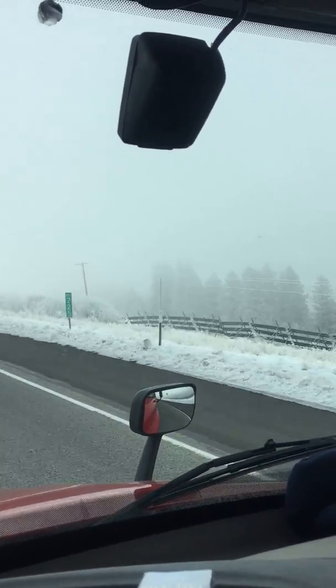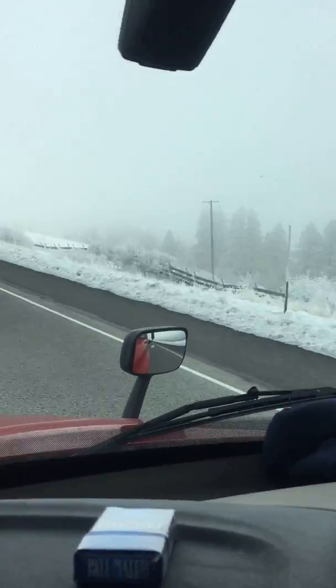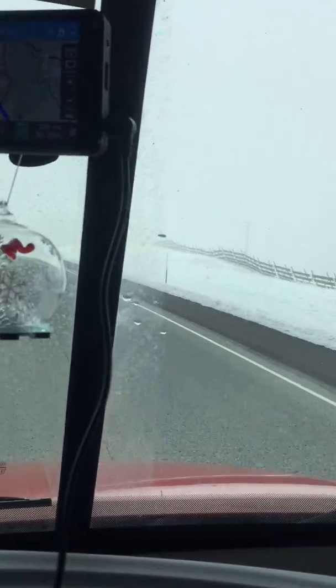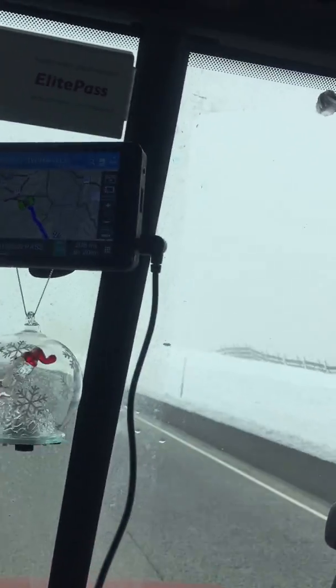Okay, I'm not going to do this because I can't read it. It's easy to read. Just give the names. No, you can't. I can't zoom in. Oh, really? Your phone doesn't zoom in? Wow.